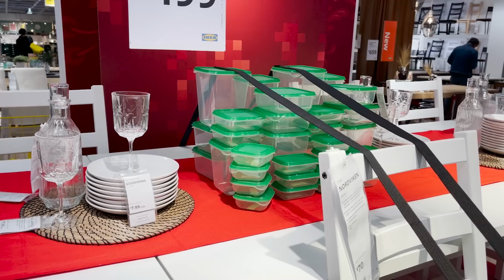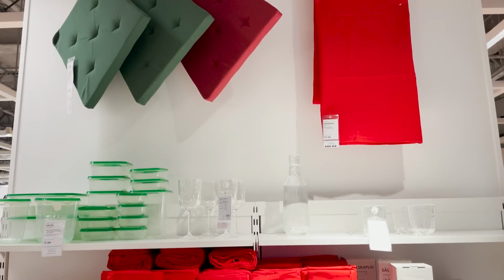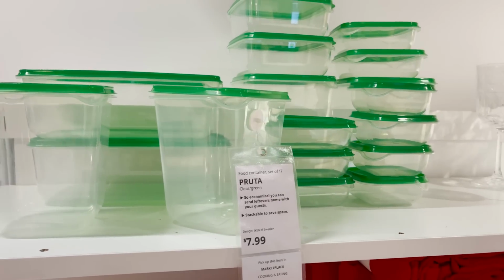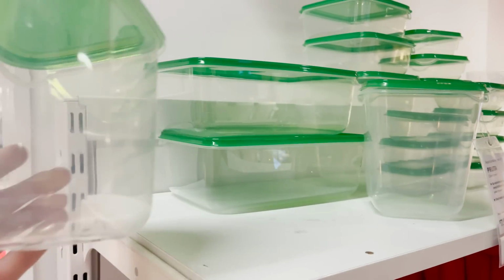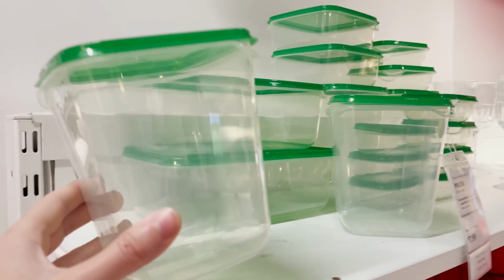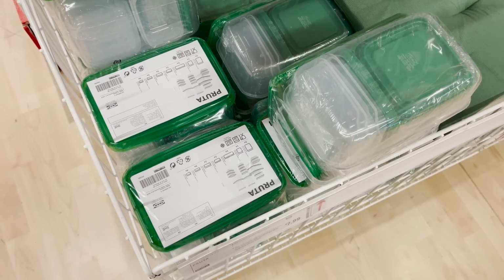You're always going to need Tupperware containers, especially around the holidays. This Tupperware set comes with 17 containers and lids in different sizes for just $7.99. It's such a great deal if you're hosting for the holidays and you're planning on doing extra baking and cooking. This is definitely something to pick up.